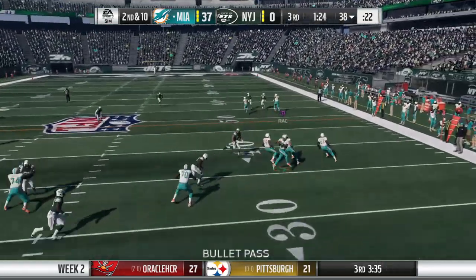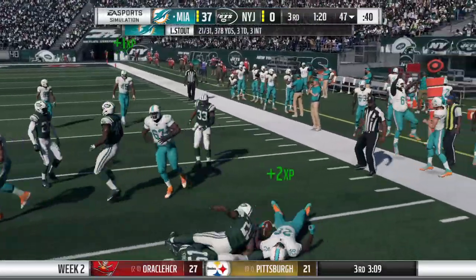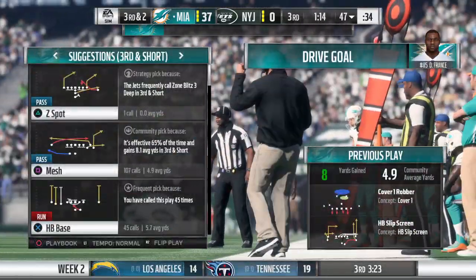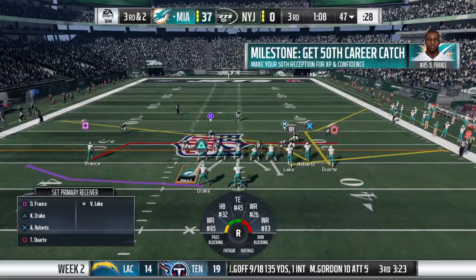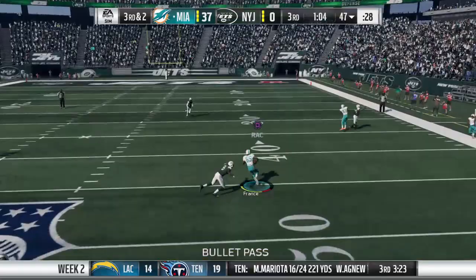Back to throw. Now they set up the screen. That's complete. And he'll go down right around the 47 this time. It'll be a pickup of 8 on the screen, and it sets up a third down. For a second there, I thought that might break big. Screen pass. Looked like it was coming together. Looked like there was an opening. Still, ended up with a solid game.